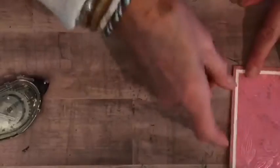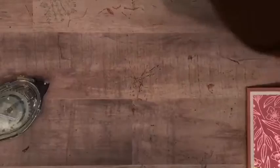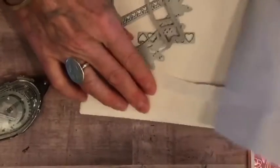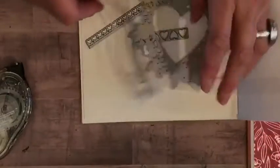Now, the next thing I'm going to do is take a piece of Whisper White cardstock, and I ran it through the Floral Heart dies. Look at these. These are absolutely gorgeous. This is the die that I used for this, and then I used the banner fold as well. This set is absolutely gorgeous.